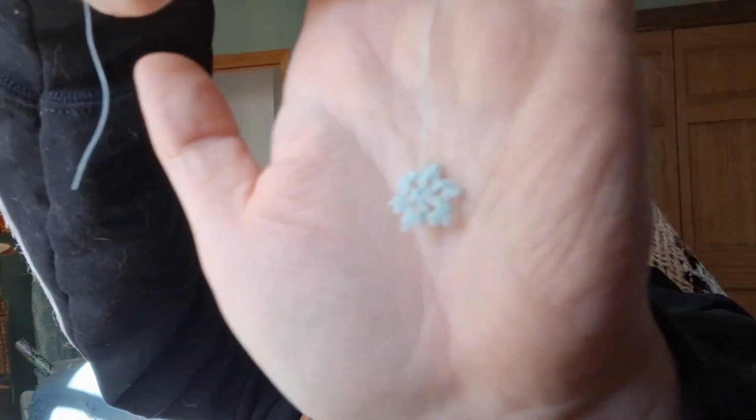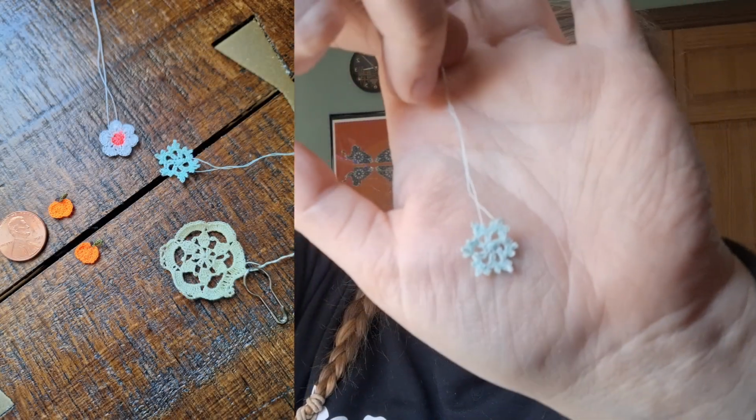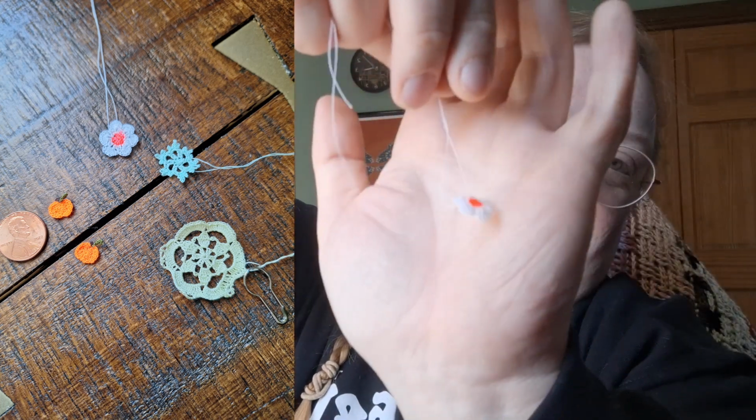I made 2 of these. So I did take a picture of these at work the other day with a penny so you could see the difference in size. So I did those. I made this snowflake. None of these have been blocked yet, so this one I actually might be able to show. There we go. Kind of. I did a little snowflake. I have a little daisy with the neon center.